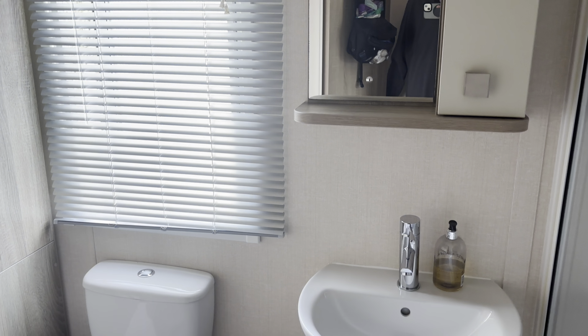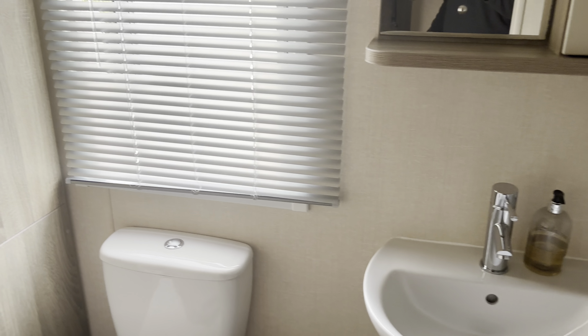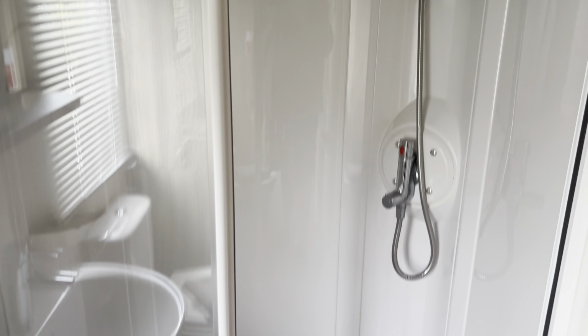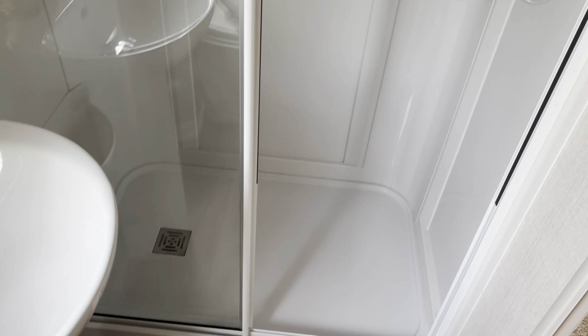And then you've got the main bathroom. So I won't show you the toilet because everybody sees the toilet, and all toilets look the same. But you do have your boiler in there. You do have a mirror with a cabinet, and you have a really nice shower, which again is spotlessly clean.